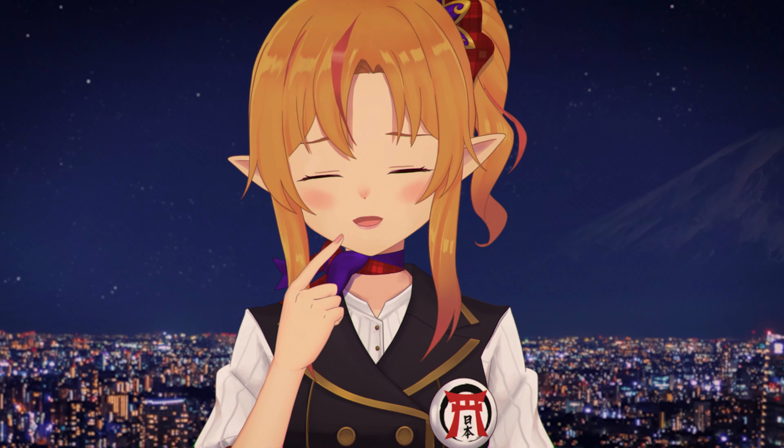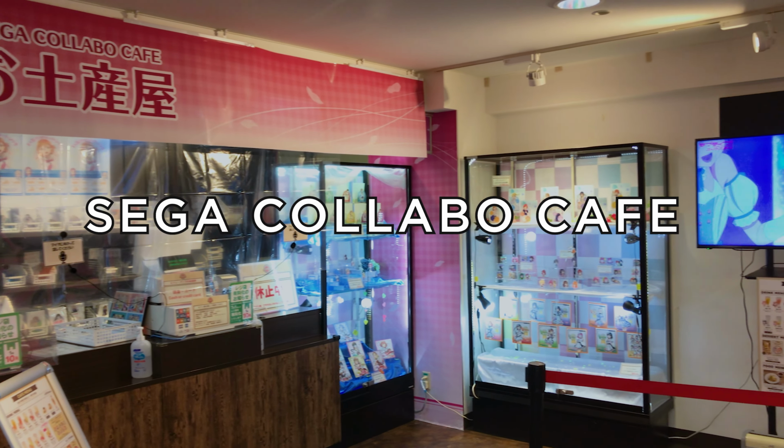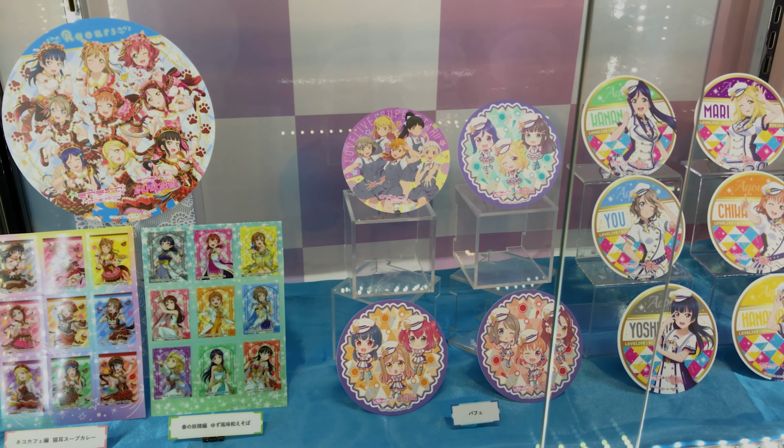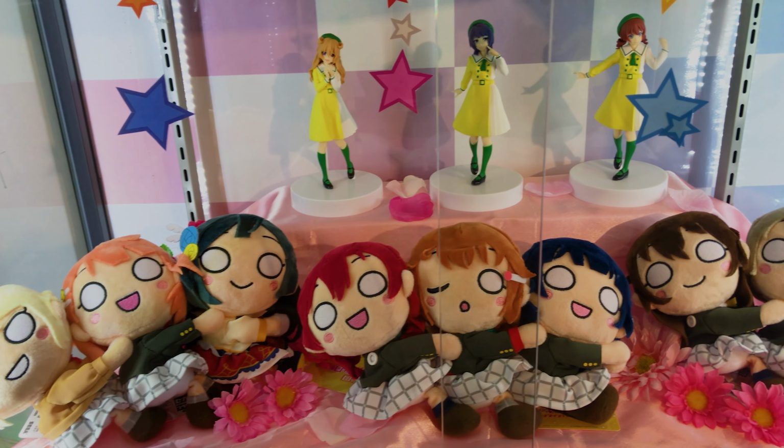While that's all the locations we were able to visit, there's a few more little delicious nuggets to share. We unfortunately weren't able to go inside a few places, but they absolutely deserve a special mention. This is Sega Collabo Cafe. It's a small takeout-only cafe near Akihabara Station. It, like Animate Cafe, regularly rotates with all sorts of themes.